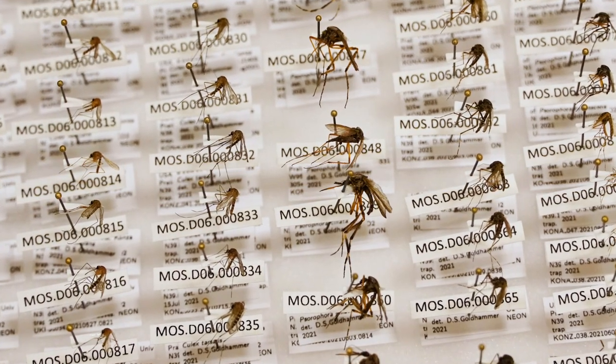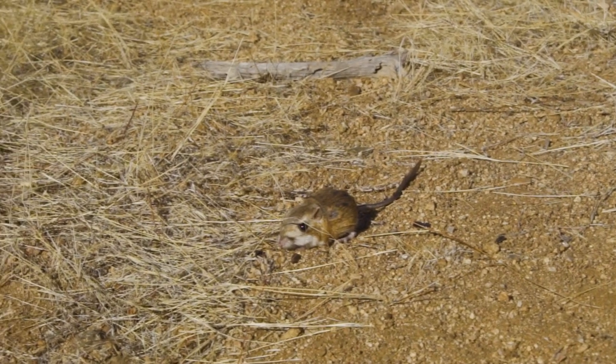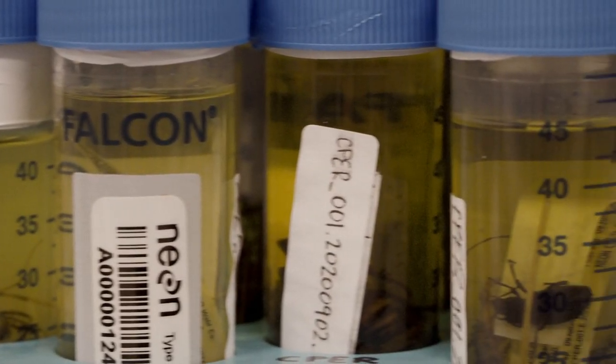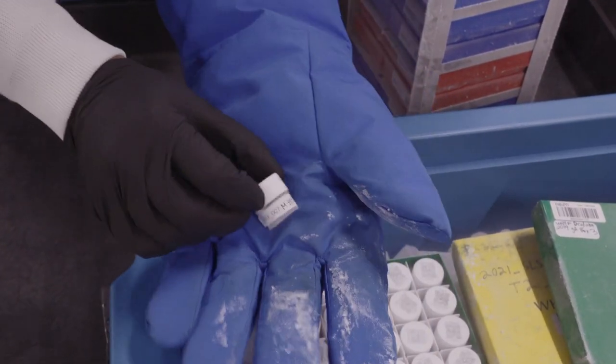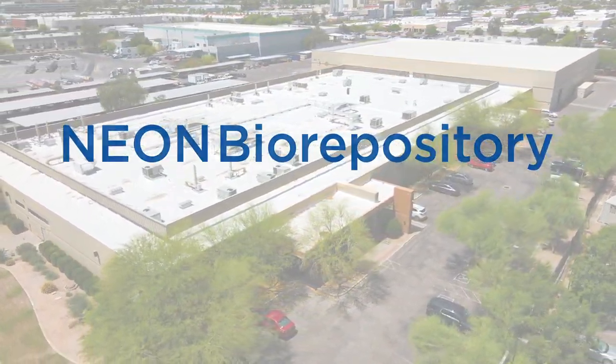Are you looking for mosquito specimens to study the spread of pathogens? How about mammal fecal samples to study diet ecology and microbiomes? Maybe you need vials of aquatic or terrestrial invertebrates to study broad-scale community dynamics, or vials of soil suitable for answering questions about microbes and biogeochemistry. The NEON Biorepository provides samples and specimens for your research.